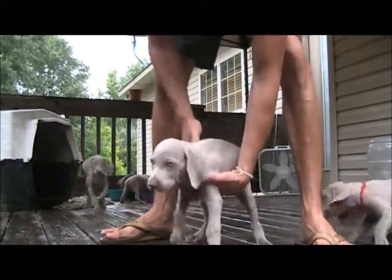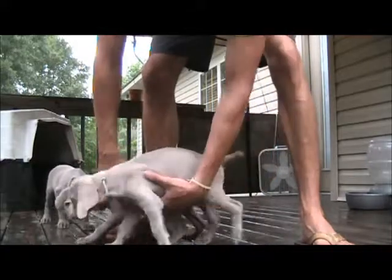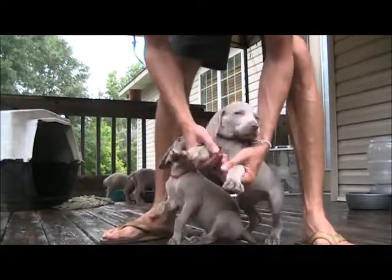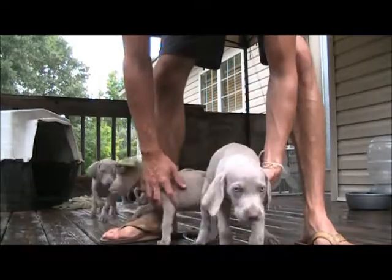And again, this is Bailey and Bentley. He's actually the lightest tone coat for the Bailey pups as well. You can see that real bright, light, shiny, true silver coat, and a really good gait on him. Going to be a big boy, this guy is right here.